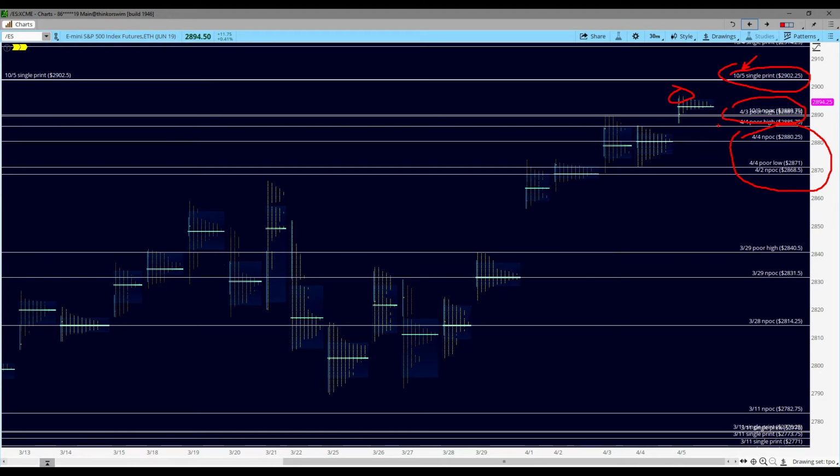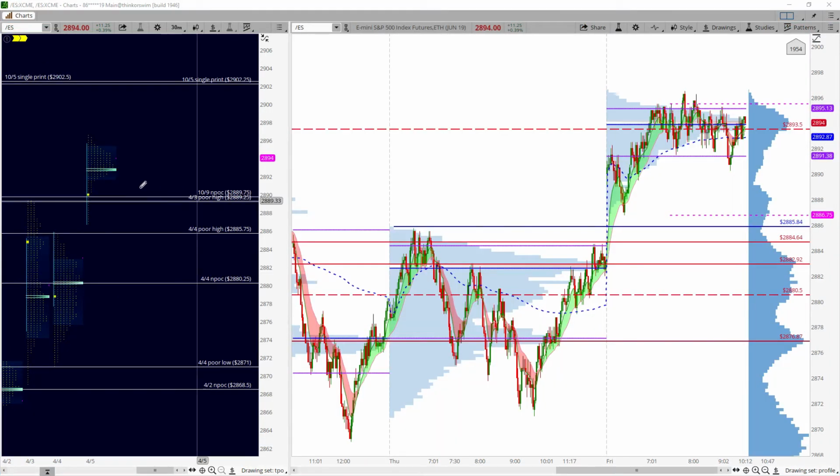Then do something, right? So let's go and take a look at the daily volume profile and the market profile. As you can see, here's the poor high on the market profile, and here is the cluster of single prints back on October 5th. So these are what we're looking at, cleaning out these things here today.